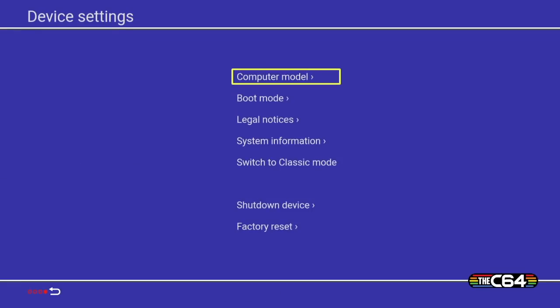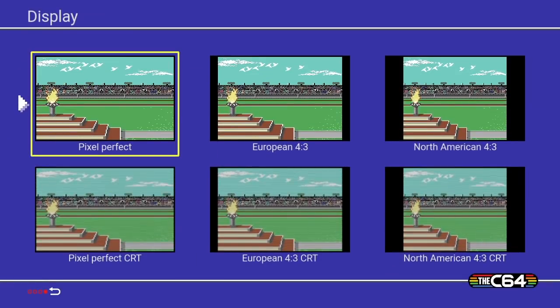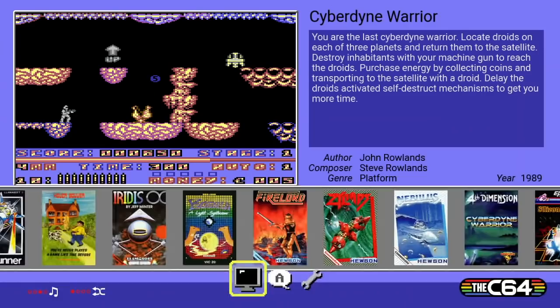Let's go back to... Oh, it's that one, isn't it? The screen. Oh, here we are. So this is the display menu. And pixel perfect means it'll stretch basically to 16:9. That's what we saw. So if we ask for European 4:3, you can do a CRT scanline sort of mode. I really don't like those, if I'm honest. Okay.